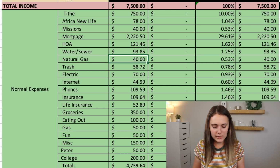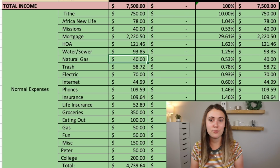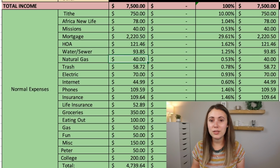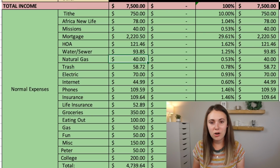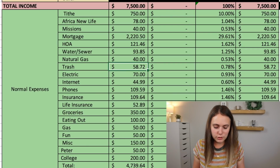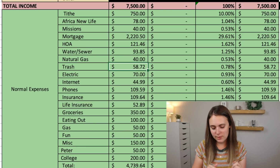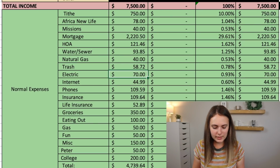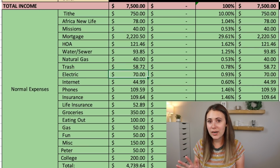Then we have natural gas, which should be around $40, probably a little bit lower, honestly, because now that we're in the summer, we are only using natural gas for cooking if we do anything at the oven or the stovetop. And we do have natural gas to heat our home, but obviously we're not heating it in July or August. Next we have is trash. We pay our trash every other month, and this month was a trash month, so $58.72.